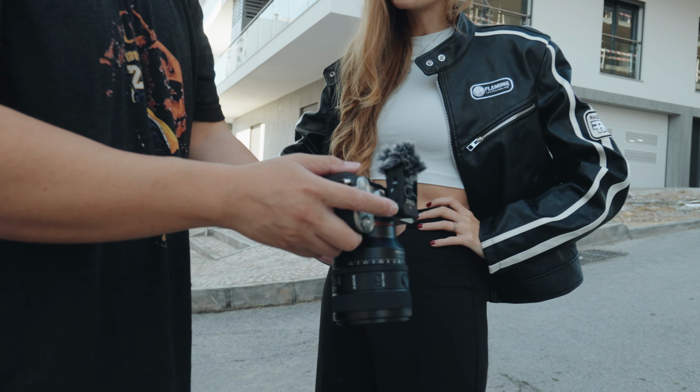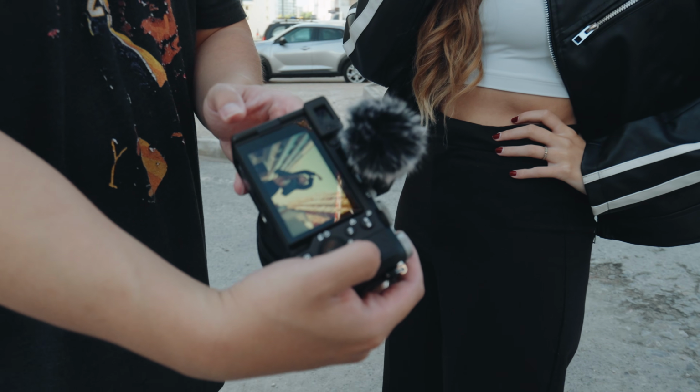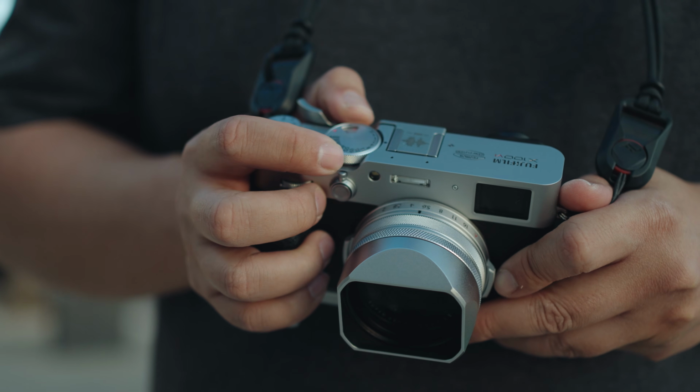And for the people that do own Sony cameras and Fuji cameras, let me know your experience. What are some things you like about your Sony, and what are some things you like about your Fuji, and what are some things you wish they could do better?